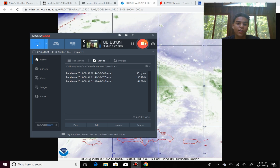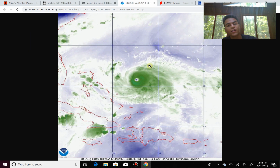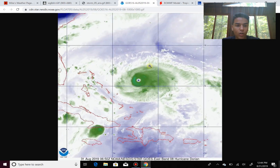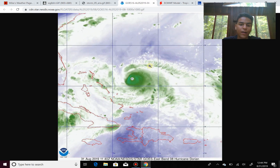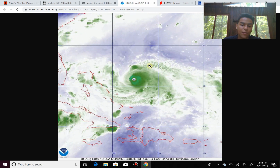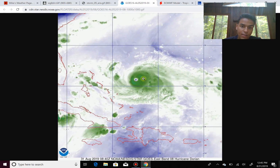Today is August 31st, 2019, as we will be tracking, obviously, Hurricane Dorian, which is several miles to the east of the Florida Peninsula, and it's several hundred miles north of the Haitian and Dominican Republic island. And as you could see, Dorian is very well organized.